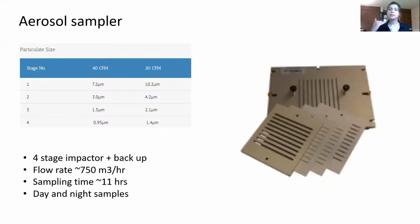So the top filter is going to catch the biggest ones. The smaller particles get pulled through and get caught in the next one, or else get pulled through until they fall onto the backup filter, which is going to catch everything that gets left behind. As you can see here, our stage 1 is the biggest and stage 4 is the smallest. However, our stages were reversed. So stage 4 went up to about 10 microns, stage 1 went down to 0.95. However, our backup filter, or stage 0, caught everything else.